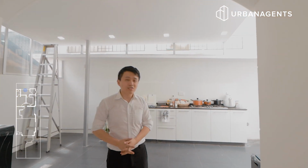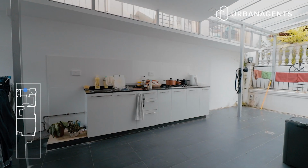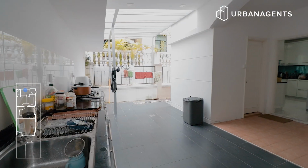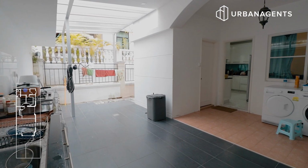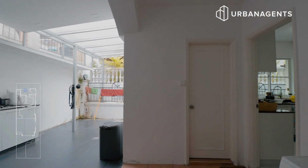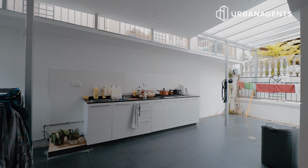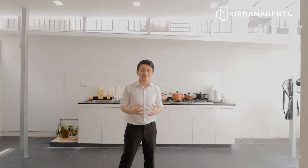This beautiful sheltered backyard has been transformed into a wet kitchen. Say bye to oil and grease inside the house. This open concept wet kitchen gives you plenty of space to move around, plenty of countertop space, and great ventilation. We also have a storage room right here that provides you additional storage space.